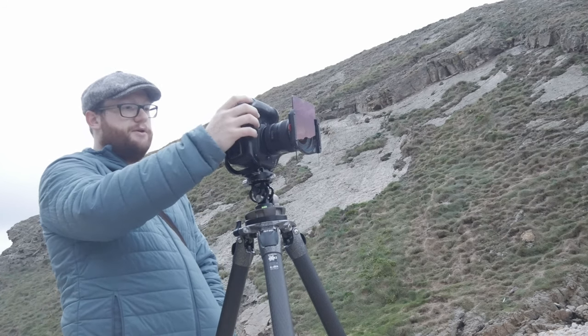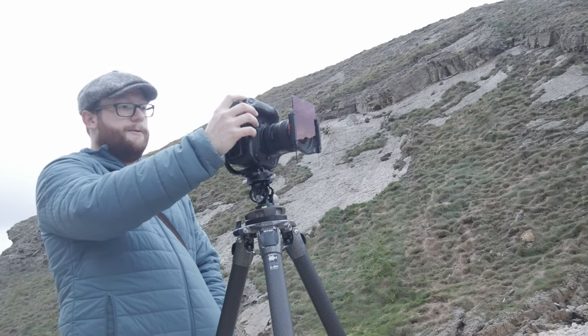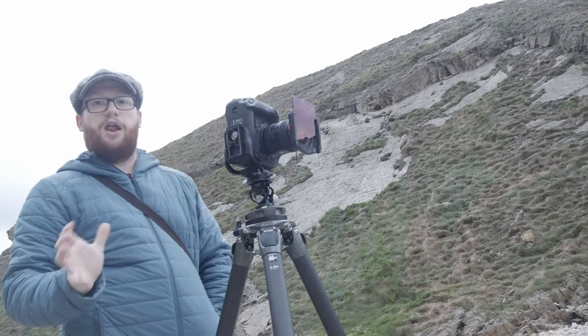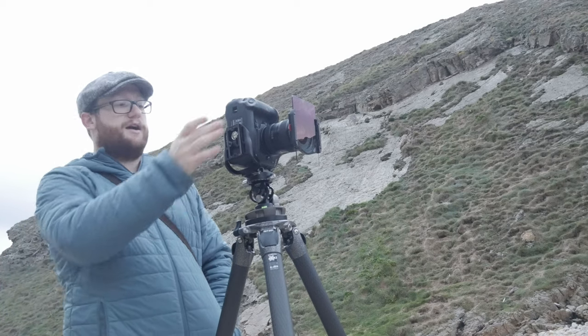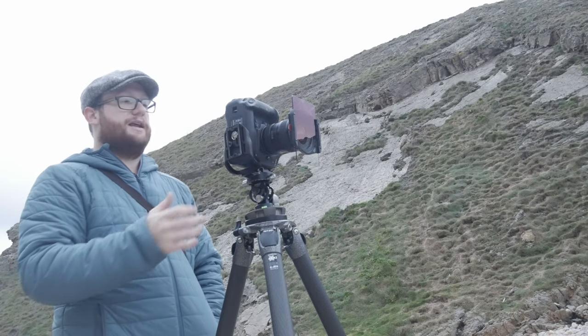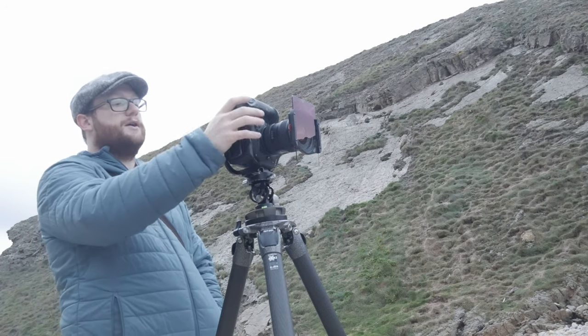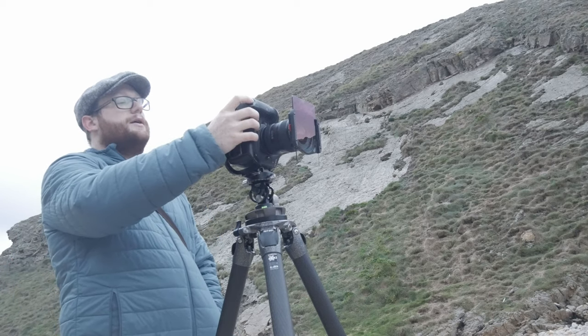Now, according to my exposure meter, I'm actually overexposing by a stop, but that's giving a lot of definition to the actual rock face of Bow Fiddle, which adds a lot of interest to the image, and it means that you can see the textures of the rock a lot clearer than if that was darker and in shadow.